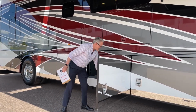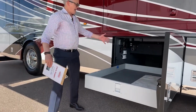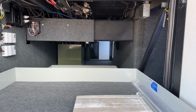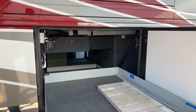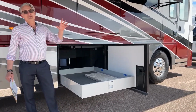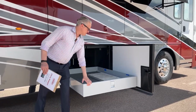So we have optioned in a nice slide tray for you so you can get full access to this compartment. You can see this goes back pretty deep. There's my Oasis hydronic heating system back there. We'll talk about that a little bit later. I've got 4 porcelain tiles. These tiles were made at the same time the interior tiles were made, so they're gonna match perfectly.